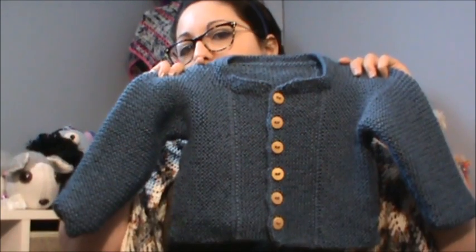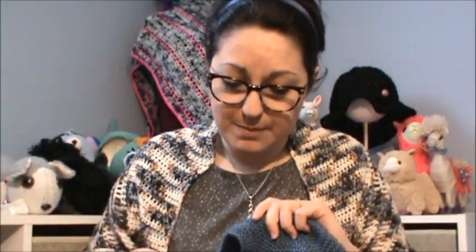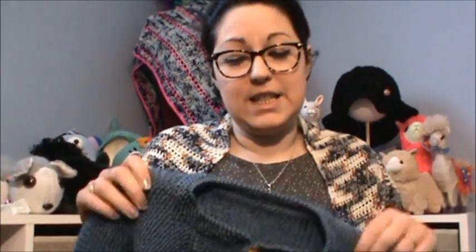So the one thing I had problems with was the buttons. I'm afraid they might fall off. If they do, it's not a big deal. We can just sew them back on, but yeah. I'm pretty proud of it. Will I ever knit another one? Probably not. Unless it was this exact same size, I can't figure out the math. I know my mom could help me figure it out, but I don't know.